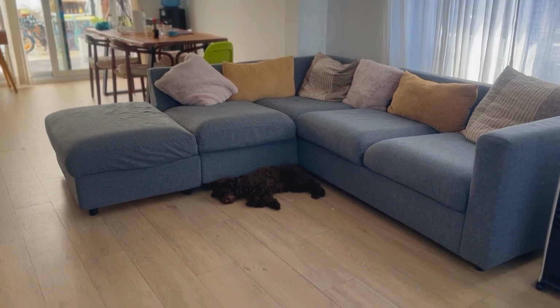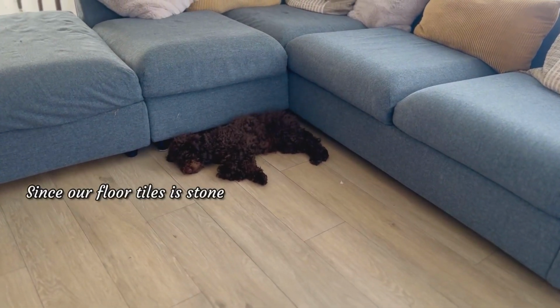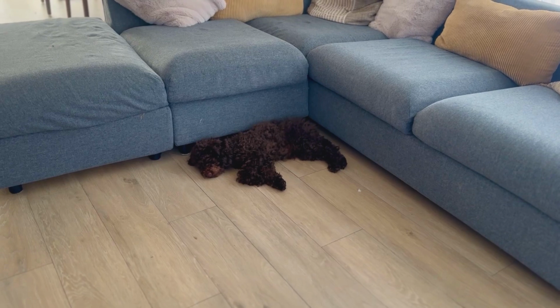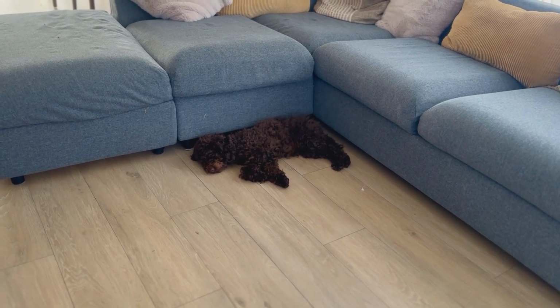And Bruno is sleeping peacefully as always. He loves to sleep on the ground, the cold area, so he sleeps. He likes to sleep. Bruno! Bruno! He's looking. He doesn't want to get up.